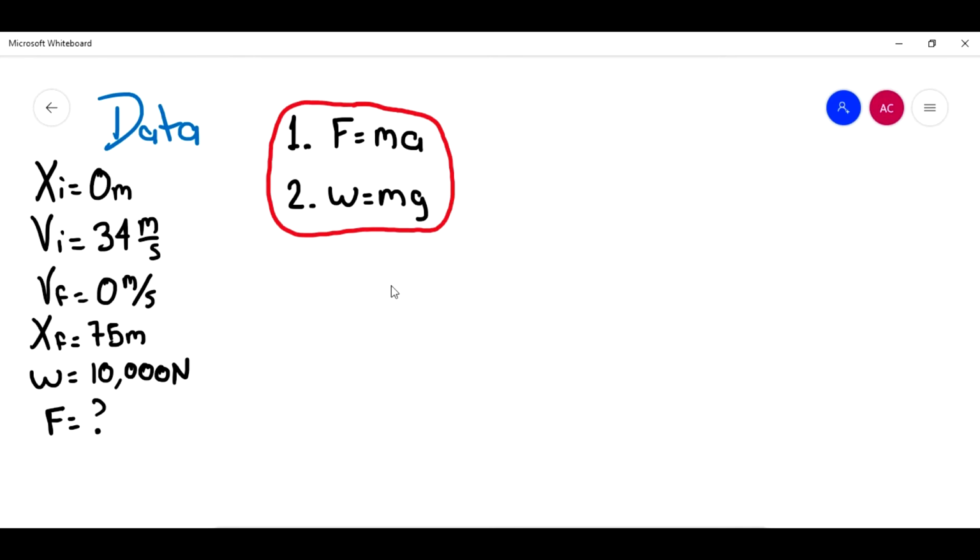If there is an acceleration, that means that I have a force. Okay, and the force equals the magnitude of the mass times the acceleration. And remember that the units of the force are newtons. Newtons are kilograms multiplying meters per second square.